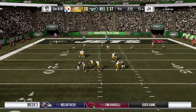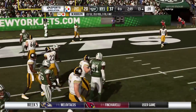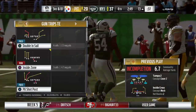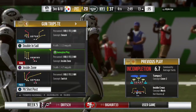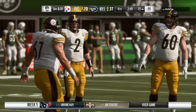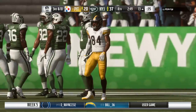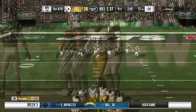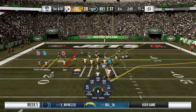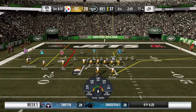Rudolph going to throw again. And incomplete there. A nice hit jars the ball free and brings up 3rd down. It is tough to complete a pass against zone defenses. The windows that you see open, they shrink pretty rapidly. How about being able to hit a moving target against a zone before the next guy can get there and make a play on the ball? Not easy for any quarterback, no matter the situation. And there, the defense won the battle.